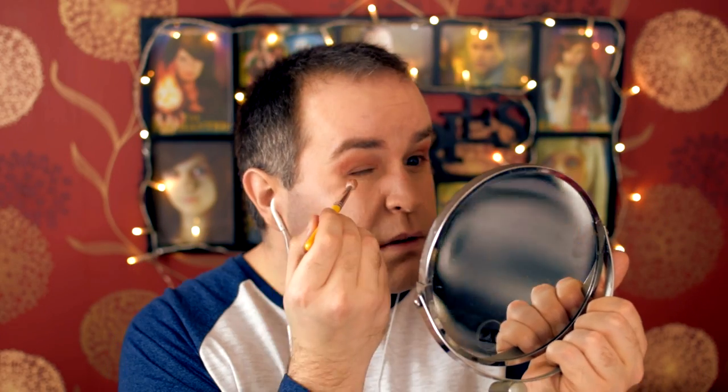That's not the lid, but I kind of like it. Okay, show me the next steps. That's a bigger brush than what I've got. Oh god. My eyes just feel like nothing's going on them. Something's going in them though. I can't see that. Cheap ass makeup.